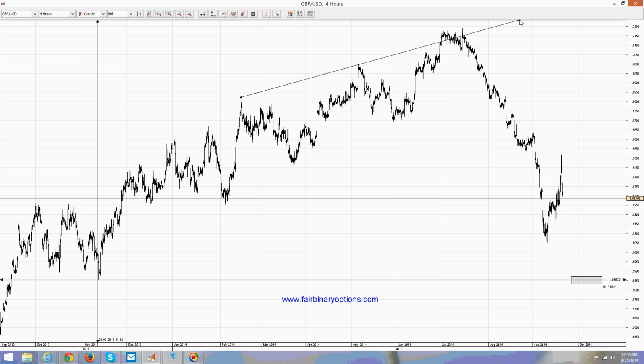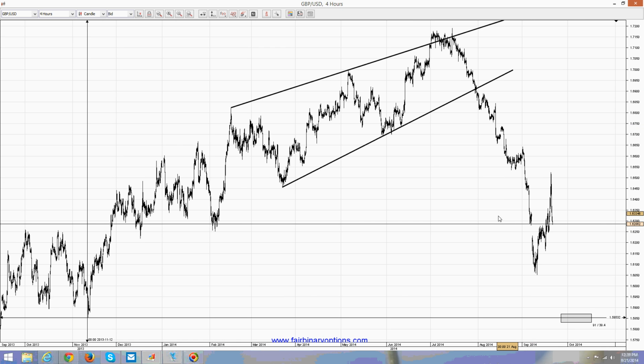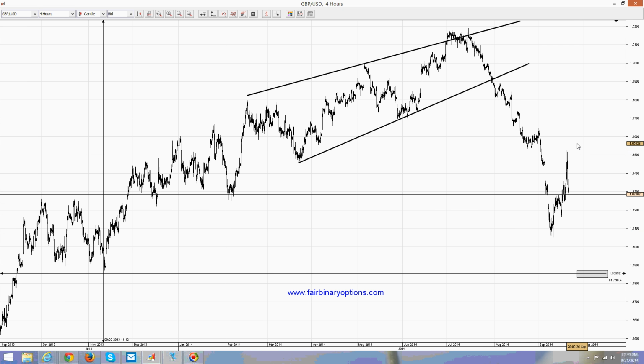This is the 1 and 3. This is the 2 to 4. And then of course the market broke low. I would say that the whole move here is nothing but a five-wave structure. You might say, well, it's a bit of an ugly move to be a five-wave structure.